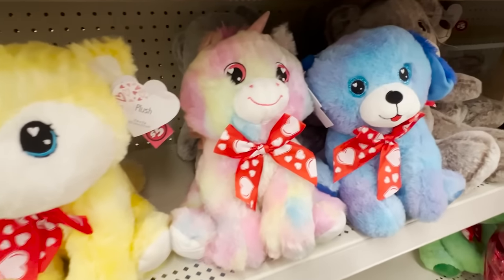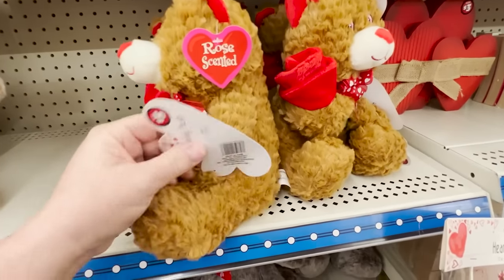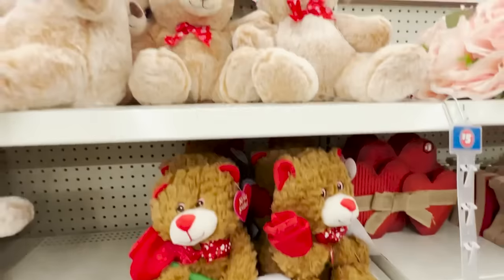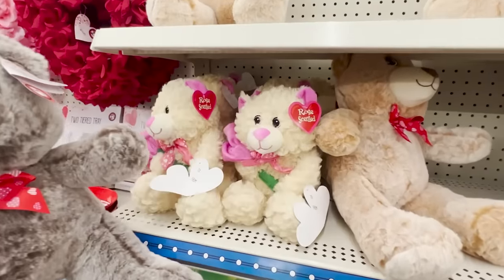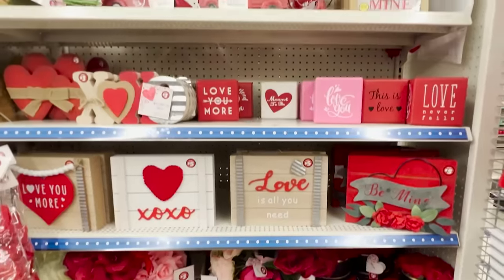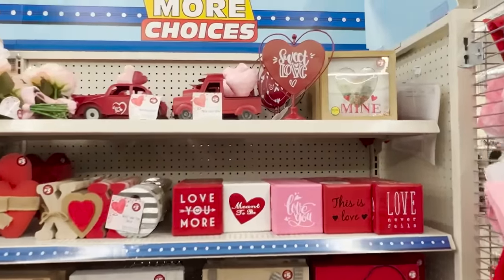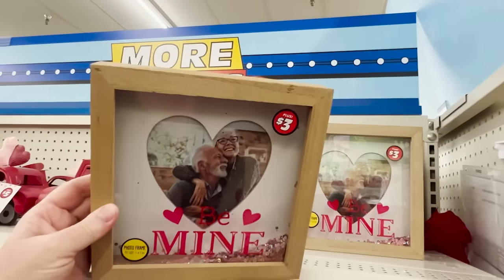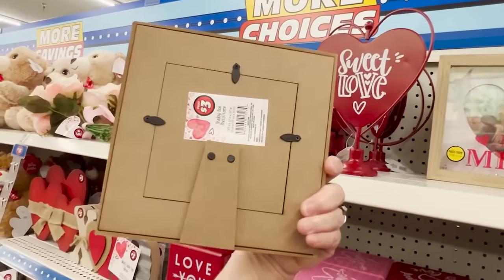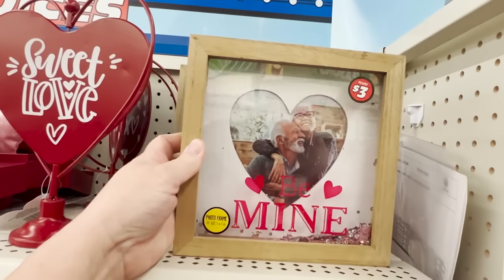Now, they also have tons of stuffies coming out for Valentine's Day. So if you've got someone that you're looking to purchase a gift for, you may want to check this out. I personally think that these teddy bears are gorgeous. They're a good size. As you can tell, they have some smaller ones as well. Now, over here, they've got lots of decor. So if you're decorating for Valentine's Day, or maybe for a bridal shower or a wedding coming up, or you're just in love, you may want to check these out.